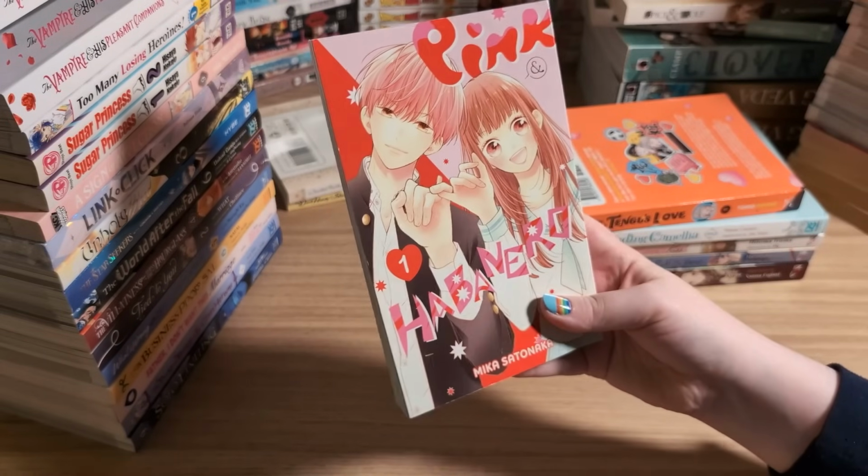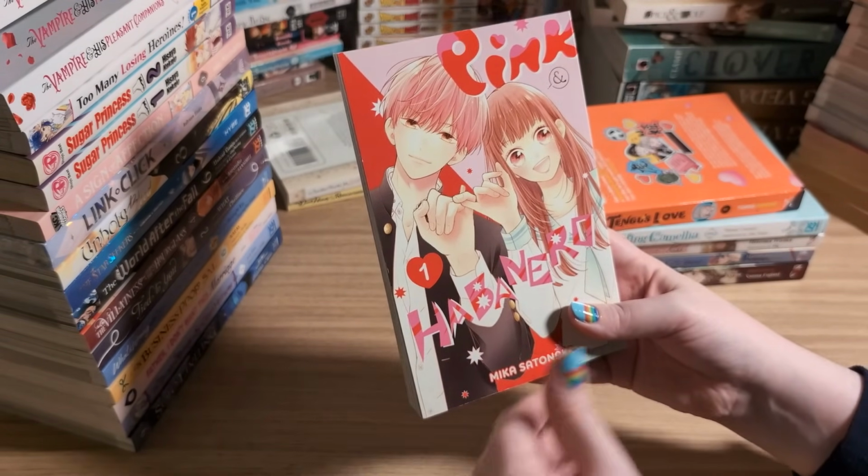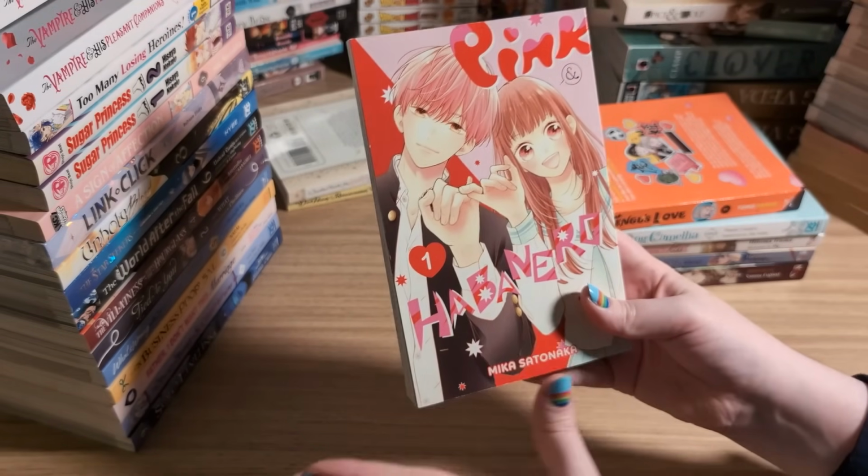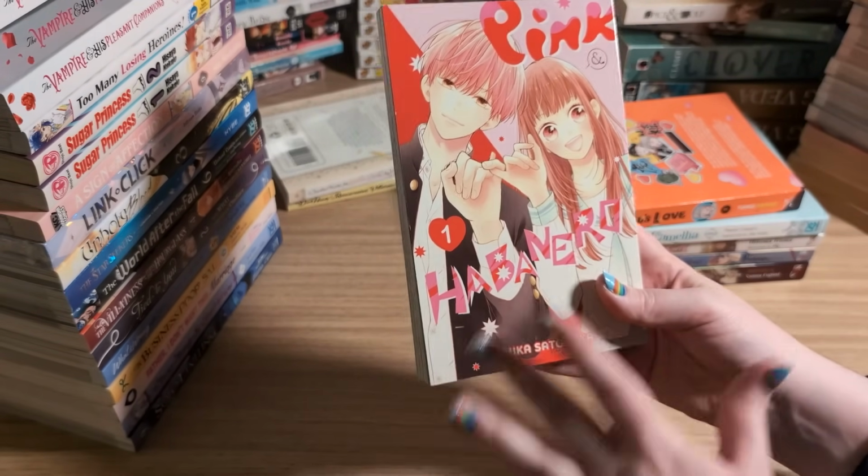Pink and Habanero Volume 1, this was a very nice romance set in a high school. I quite enjoyed it. I'm struggling to think of anything outright remarkable and different that sets this apart from others, but I still enjoyed it.